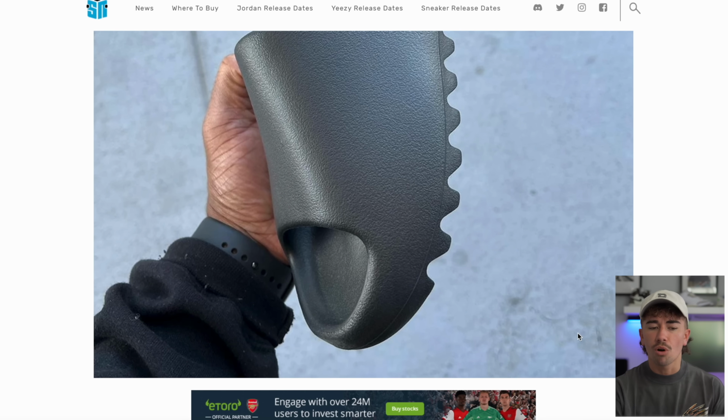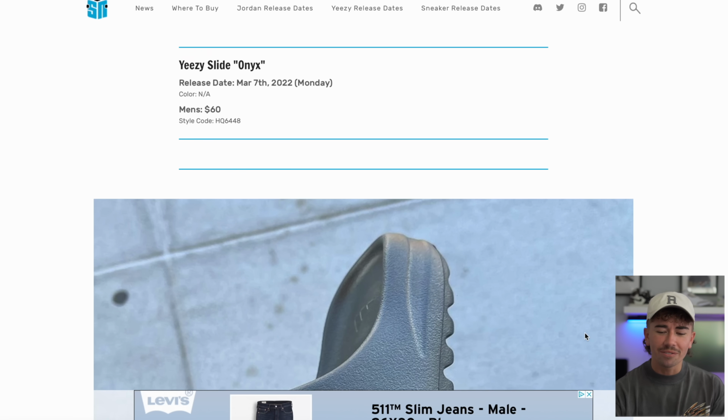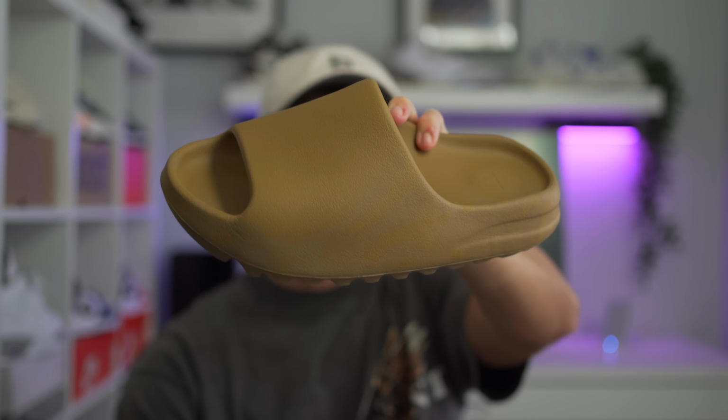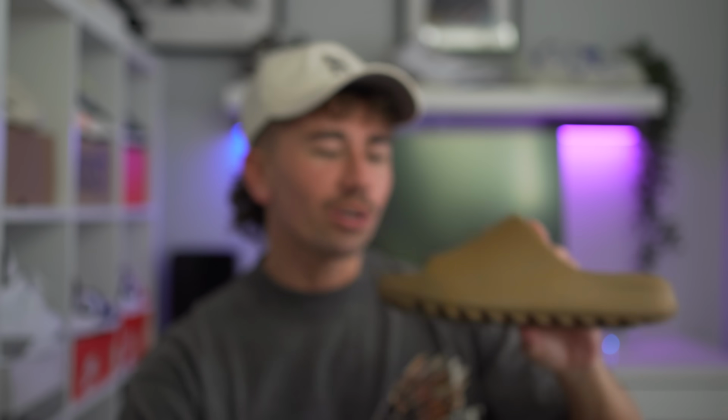Now, the release date is March the 7th, so let me know after these fresh images, do you like them? It's got that texture as well. Honestly, even what I'm wearing right now, and this is obviously the latest slide that has that texture, and I gotta say, I really like it. I've been wearing these a lot in and out of the house, and I really like the way this texture hides the creases a lot, so it definitely stays newer for longer.